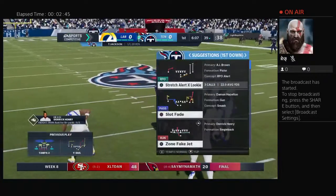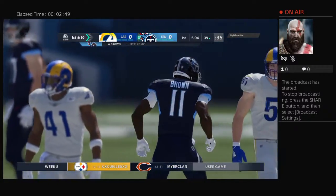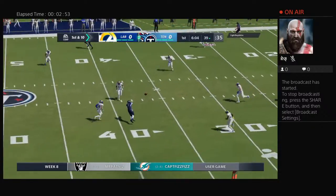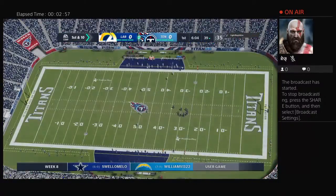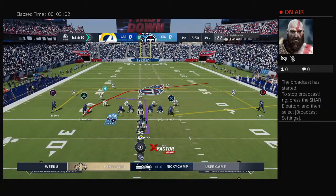And a diving grab. I think you got that. Yes. That was no 3rd and 2. That was 3rd and 16, but they get the conversion anyway. 10 at the 39-yard line. So from the 39 now, they'll come up on a 1st and 10.